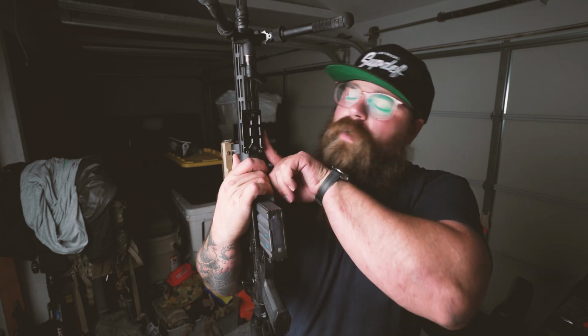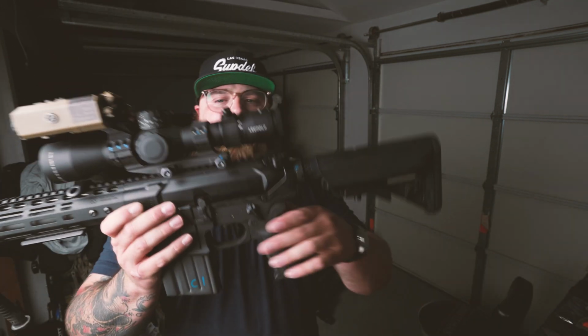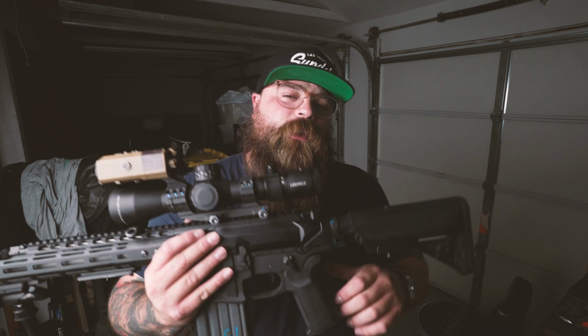Atlas bipod up front with the Arca Swiss adapter by Area 419. And then moving back here, Wilcox Raptor. Again, haven't used it, I just put it on here today. I need to zero it, do all the things with it. And it's up there. There was a PEQ-15, there was an LA5 on here, and I took it off and put it on my spotter. That is attached to a Knight's Armament.